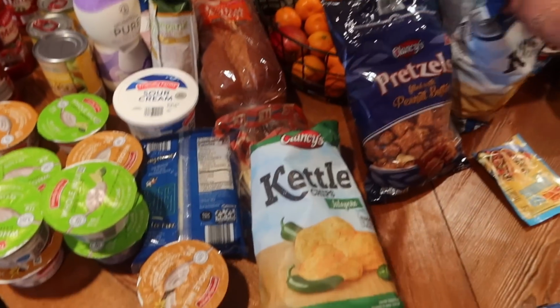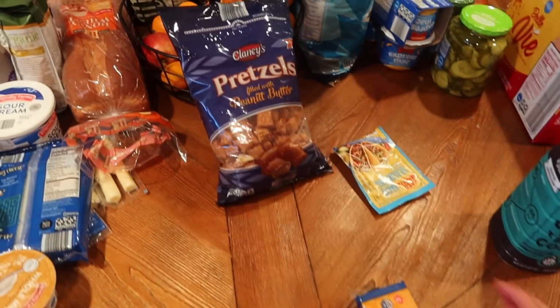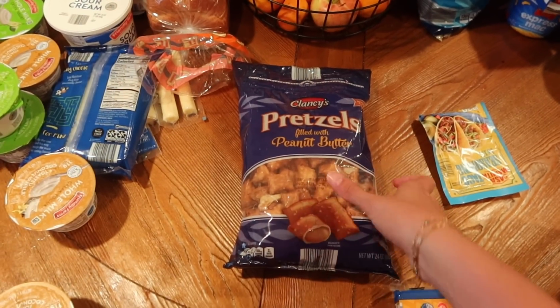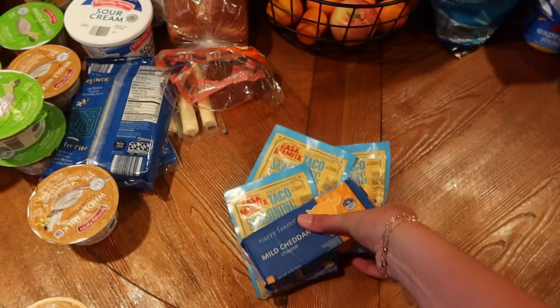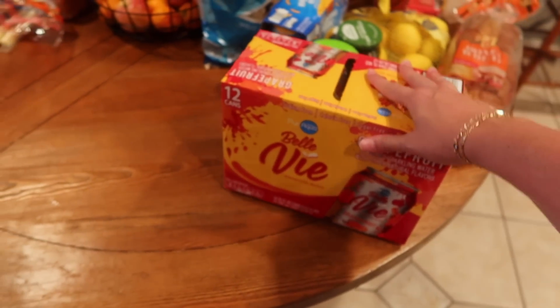These chips are pretty good, the kettle chips. And these were really good. My kids like these. It's got peanut butter inside of the pretzels. Three taco seasonings and cheese. These are really good in the summer. They're sparkling water and way cheaper than LaCroix, and they taste the same.